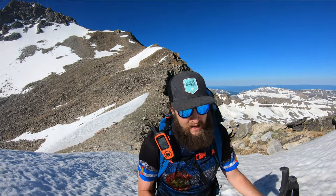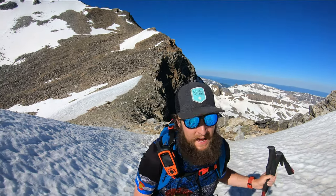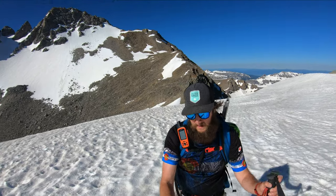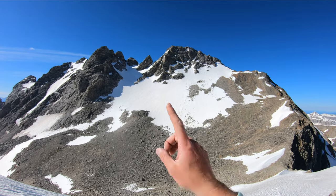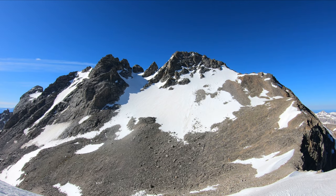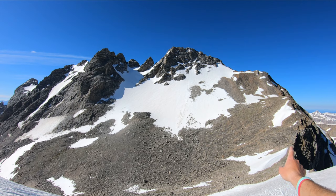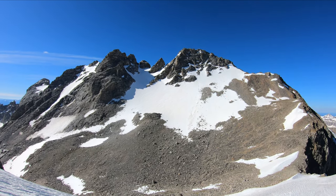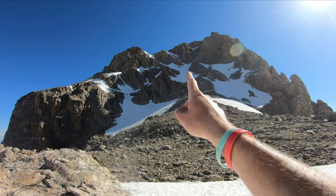From the saddle to the summit, it's just about a half mile, a ton of climbing, over 1,000 feet. So it is short, but dang, it's steep, man. Earlier I said I wasn't sure if this or this was the South Teton. It is in fact this. So very straightforward ridge, and it's a class 2 and about 3/4 of a mile. After a short climb, you're gonna get a much better view of the couloir.